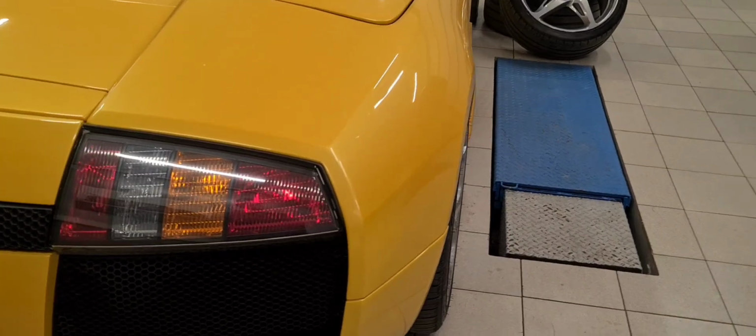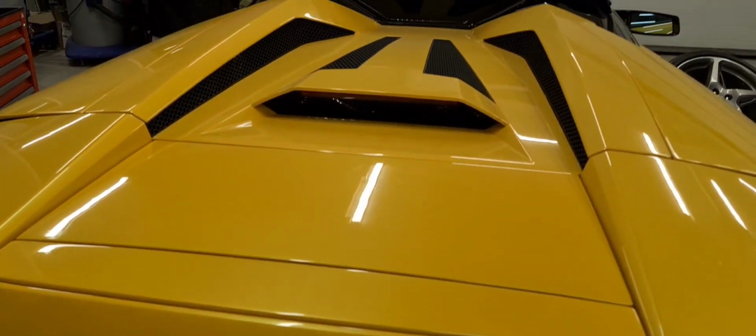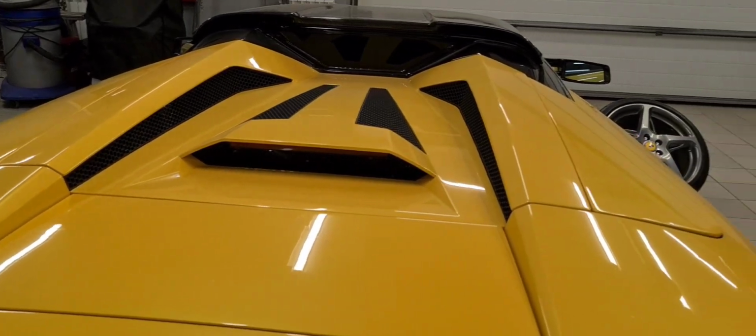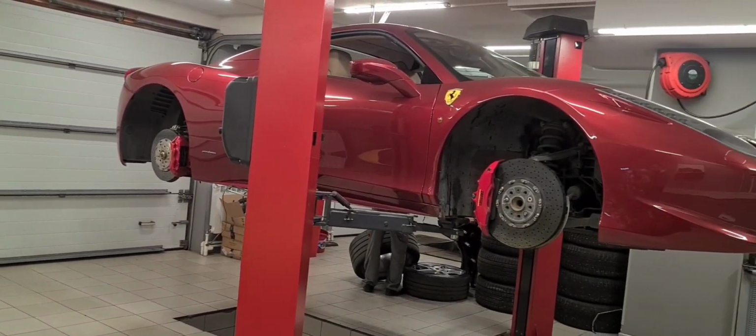Hello everybody, I've got a very unusual Lamborghini today. This is a Lamborghini Murcielago, and it is not a simple Murcielago, it is a Murcielago Spider, a very rare car, not only for Russia but for the rest of the world. Look at the interesting color it's in.